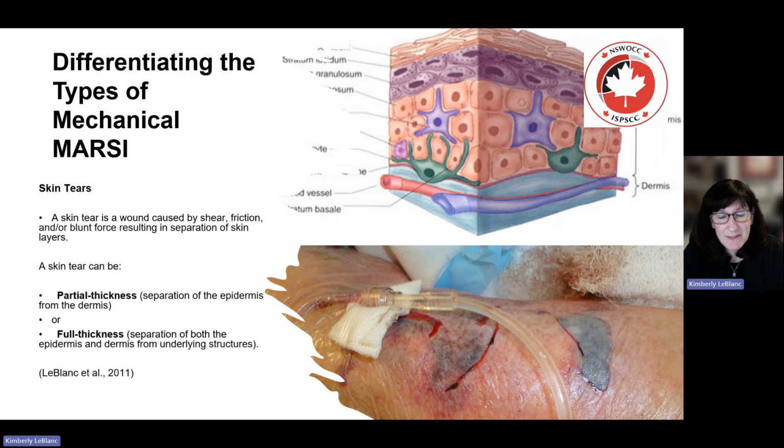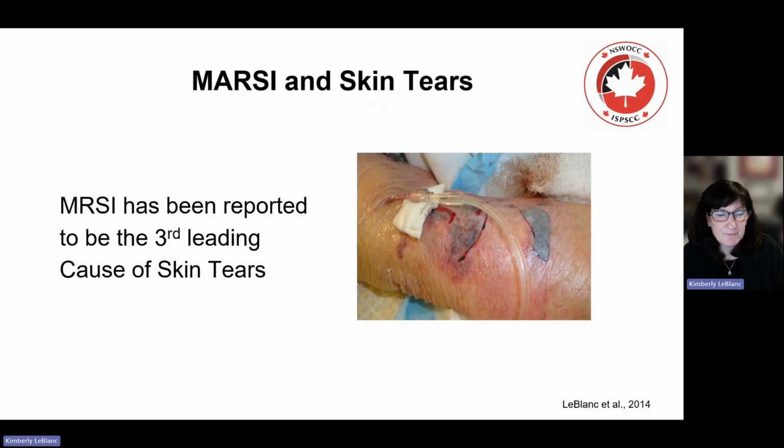Skin tears, and if anybody knows me, this is something that's near and dear to my heart. A skin tear is a wound caused by shear friction and/or blunt force resulting in separation of the skin layers. It can be partial thickness or full thickness. So this happens when we have just that shearing and friction of removing the adhesive that it tears the skin layers apart. So MARSI has been reported to be the third leading cause of skin tears.